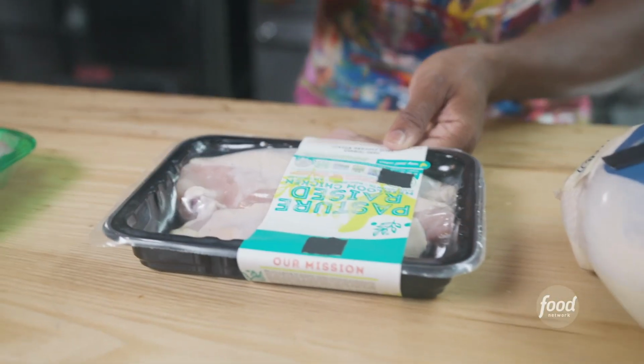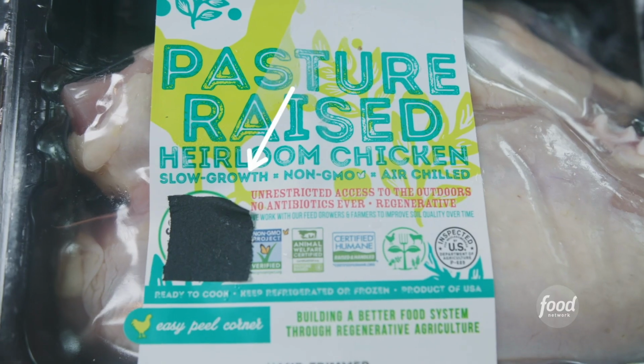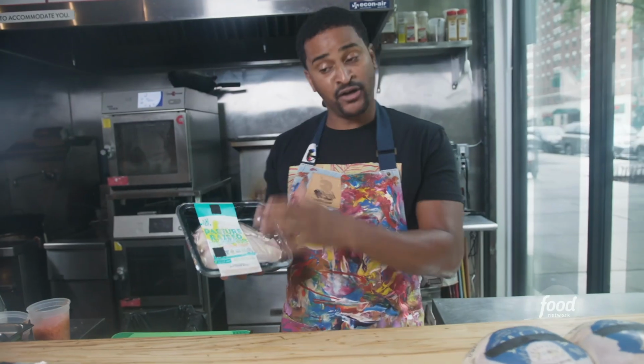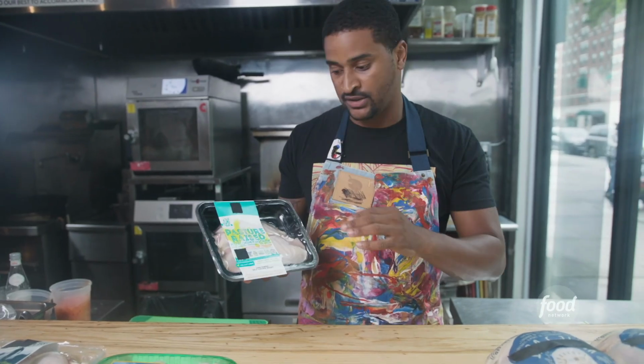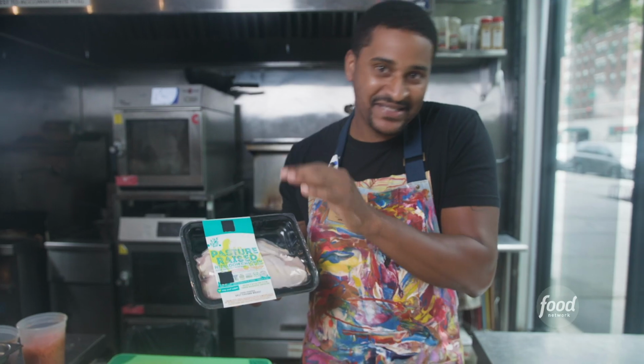All right, let's get to this next label. I'm gonna get real fancy with you. It says pasture raised, heirloom chicken, slow growth, non-GMO, air chilled. So heirloom chicken's just like the tomatoes. You can trace the chicken's heritage. Slow growth, they're just letting the chickens grow. You know, they just go at its own pace.